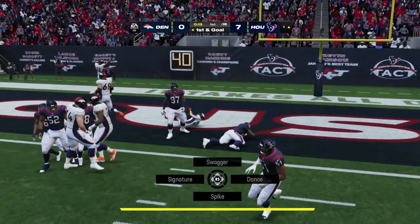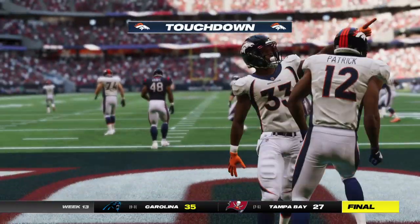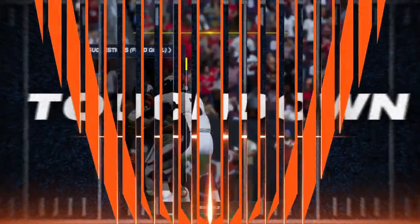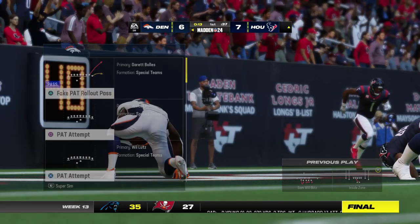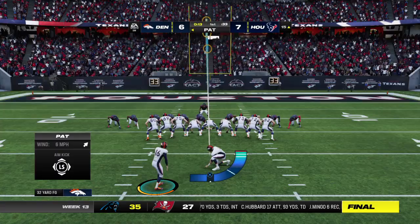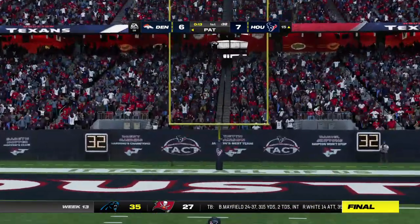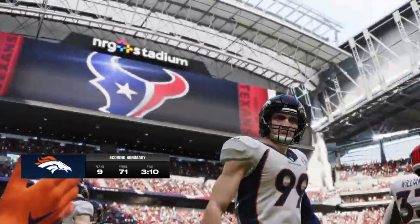Williams will score. Touchdown, Broncos. And there's an offense that didn't panic after getting down early, and with good reason. No better way to silence a home crowd than with a nice, long, sustained drive. And they were able to put one together here and finish with a touchdown run. Lutz good on the extra point. And we are tied at 7.